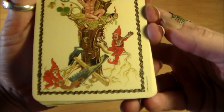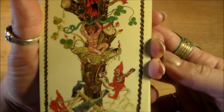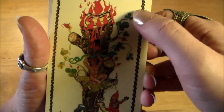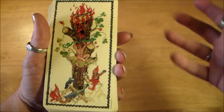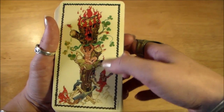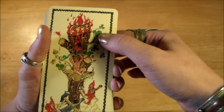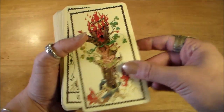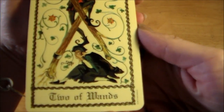But one of the things, let me zoom in here. Look at the little gnomes. One of the cool things, especially in the suit of wands here, is of course he's made the connection that in classic cartomancy, the suit of wands is also the suit of clubs. So you'll see these really cool clovers, or what else are they called? Trefoils or something like that, on a number of the wands cards here in the minor arcana. Look at that Two of Wands.